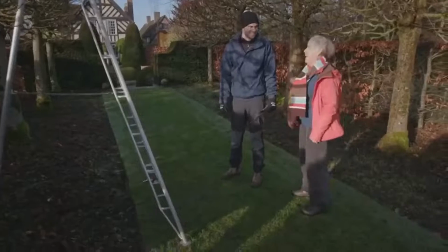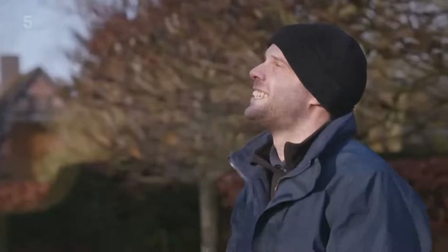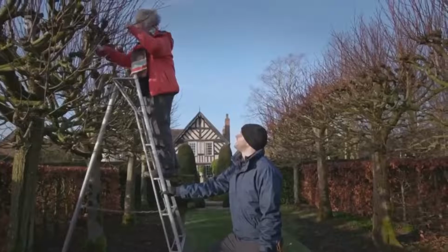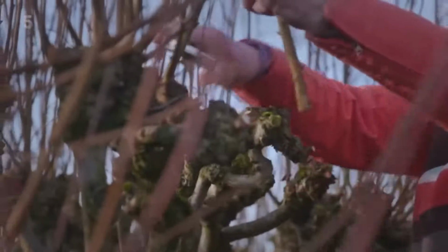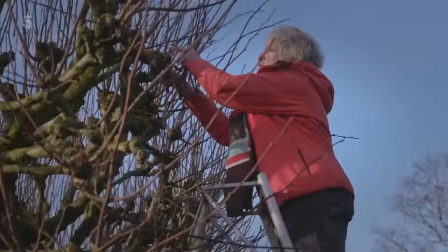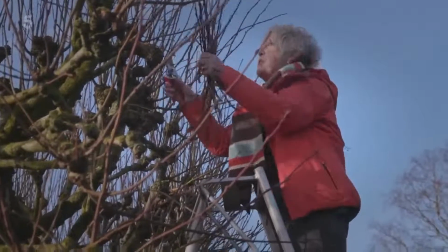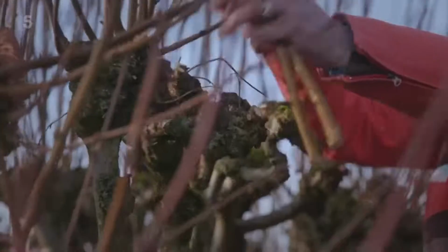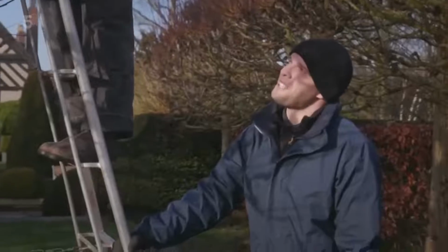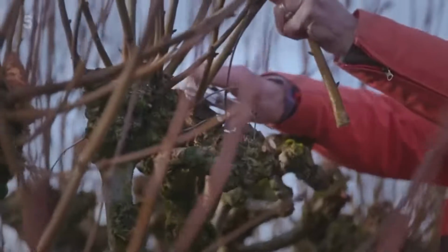Would you like to get up the ladder? Yeah, would I. Right up to the top, all the way. Let's have a go. Can I start on this one? You can indeed. Just nice and tight, back to that knuckle arrangement. Oh, they're lovely and sharp. It's got to be clean, though, hasn't it? Because you don't want to leave any snags, and that invites disease. It does. I wonder how many stems you actually cut. Thousands. I tried to count them once, and I gave up. There's way too many. I'm not surprised. I like this.